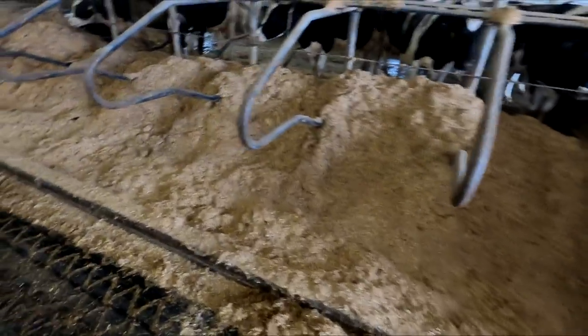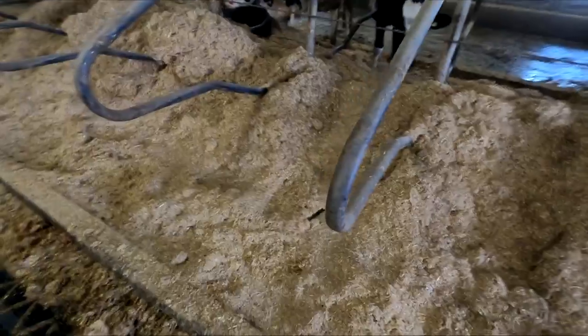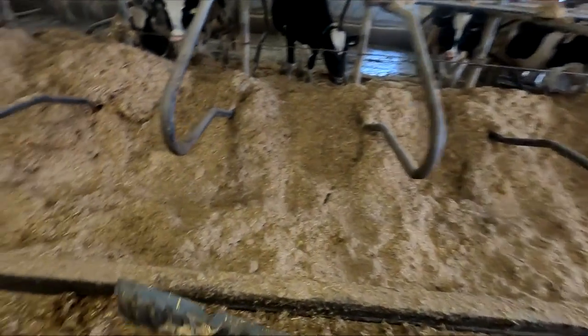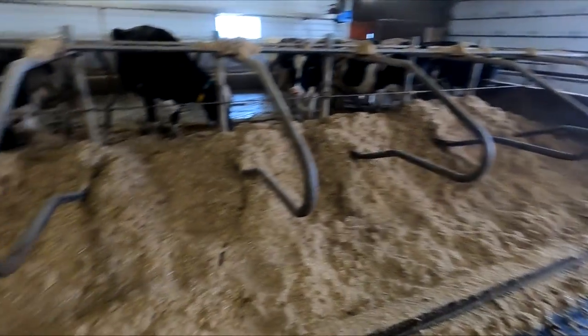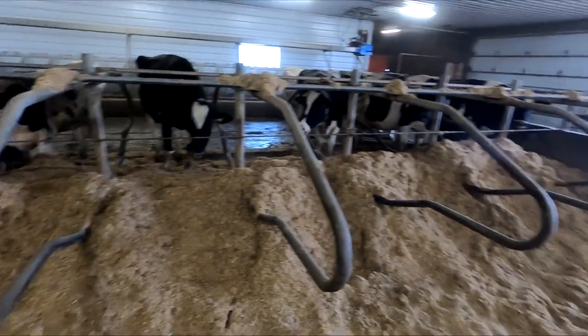So this is just kind of what we're doing. Just push it forward about 2 feet, 2.5 feet. I'm not gonna pull any back to the back, because as soon as a cow gets in the stall, they're just gonna kick it back anyways. And then come tonight, when we clean stalls out, we actually just push more straw back forward. And we do that every day until we bring straw in the barn again.